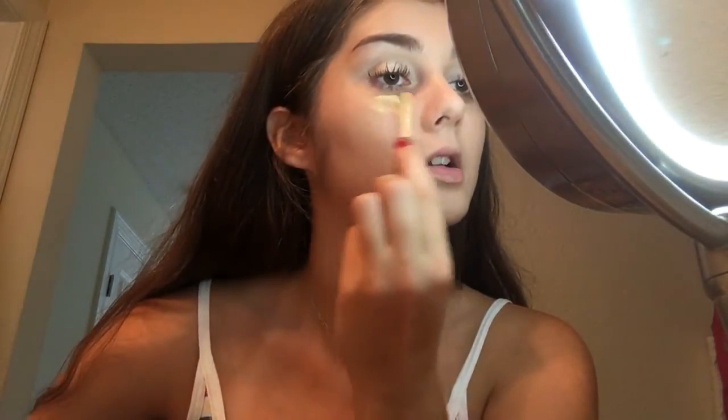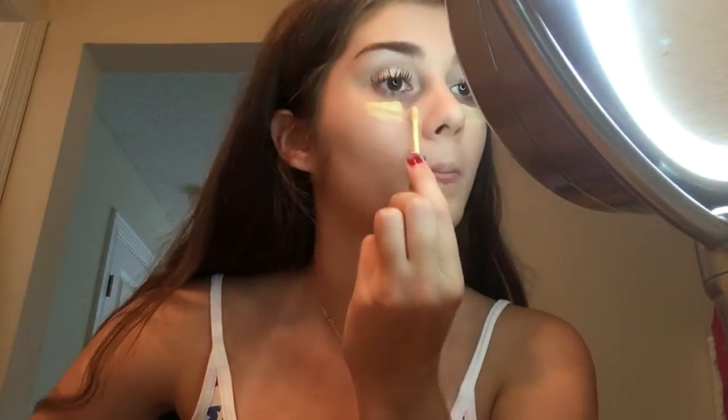Onto under eyes. This is, nope, that is not good. But I have to use this first and then this. This is for under eyes. But this be popping though for highlighters. So I just be, you know. A little secret or something.